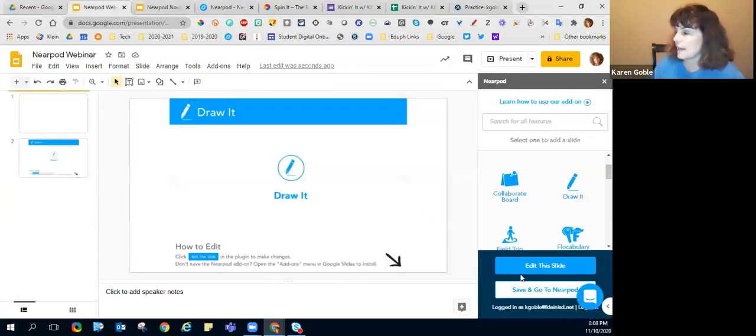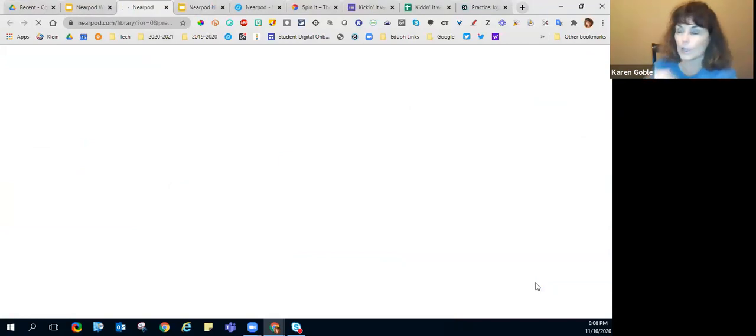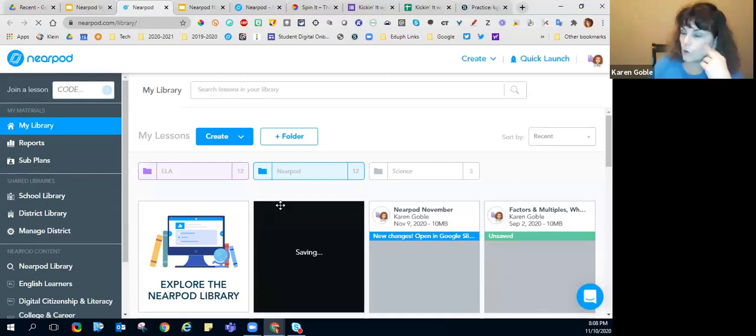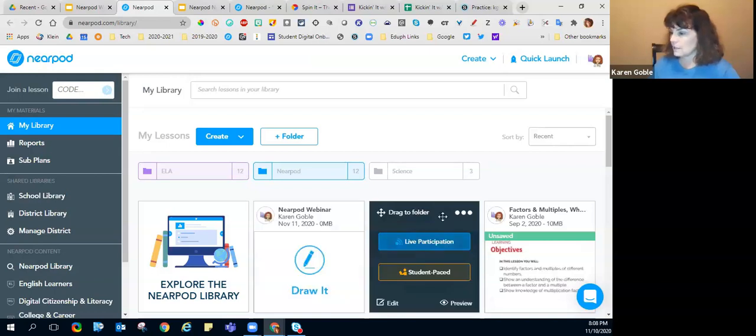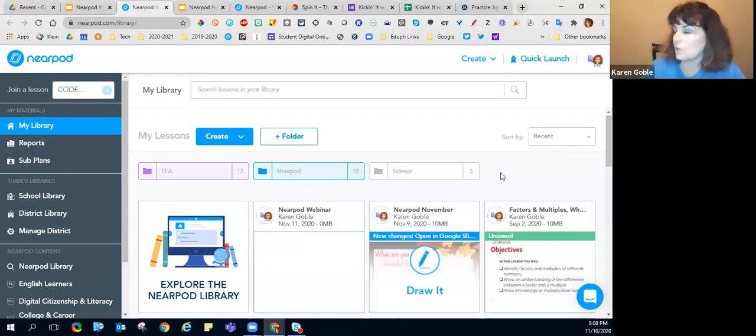I'm going to say save and go to Nearpod because it's going to actually open up my teacher one. So it's in here and you'll see that it puts it right into my library. So there it is. And you can see it says almost there because it's converting. There you can see is our Nearpod November.